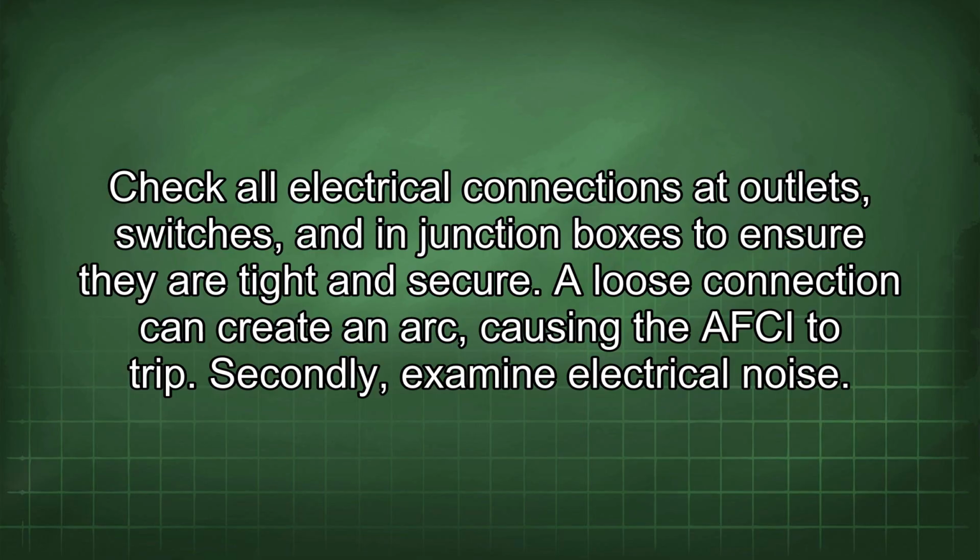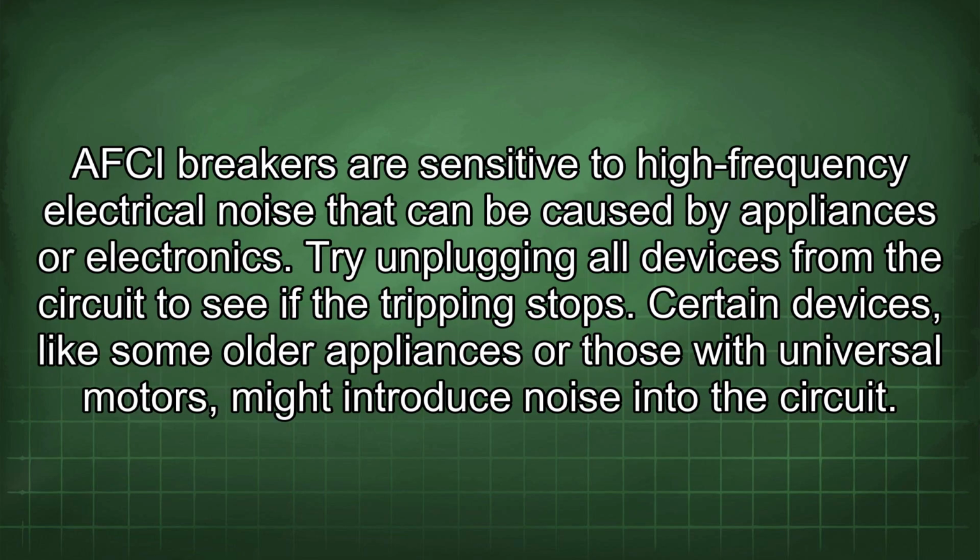Secondly, examine electrical noise. AFCI breakers are sensitive to high-frequency electrical noise that can be caused by appliances or electronics. Try unplugging all devices from the circuit to see if the tripping stops. Certain devices, like some older appliances or those with universal motors, might introduce noise into the circuit.